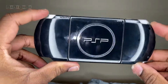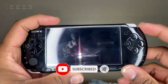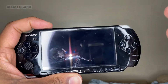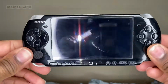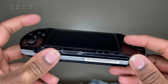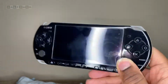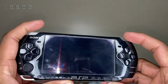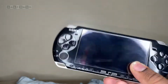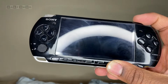When the PlayStation Portable released, the launch price was pretty expensive, which is why the Nintendo DS was a little bit more popular. Many kids and teenagers had the Nintendo DS because it was cheaper than the PlayStation Portable. The PSP launch price was $249. That's pretty high by today's standards, as you could get a Nintendo Switch Lite for $50 cheaper and with better technology than this right here in my hand. So again, this is not the original model. I don't really remember how much the 3000 model cost, but it is a little bit cheaper than the original 1000 Fat edition.